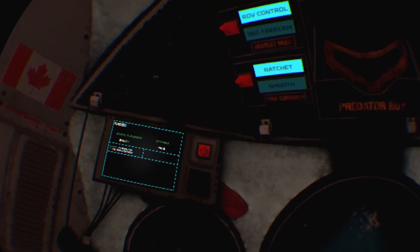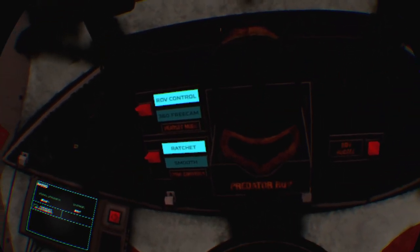Welcome to the Titanic VR guided tour. We are currently 3.8 kilometres below the surface of the North Atlantic and 100 metres east of the bow.